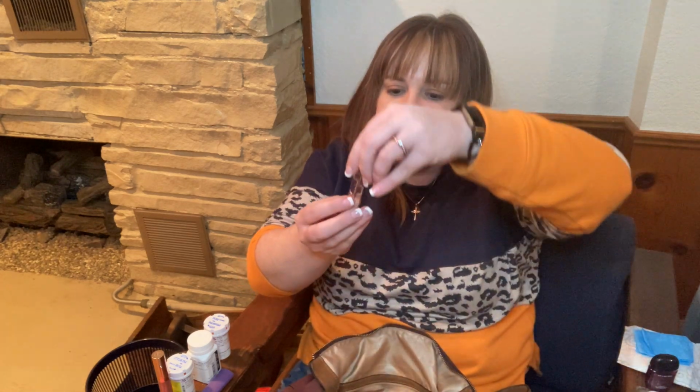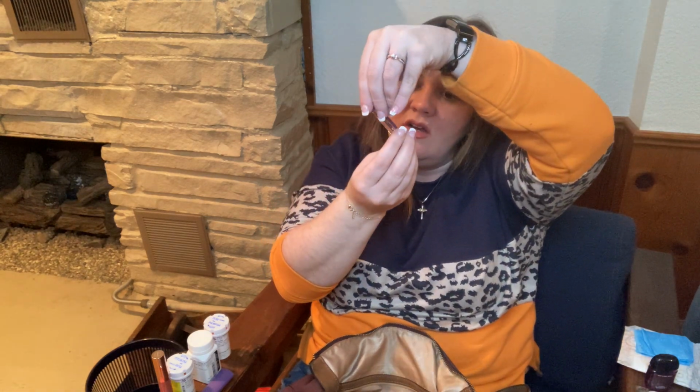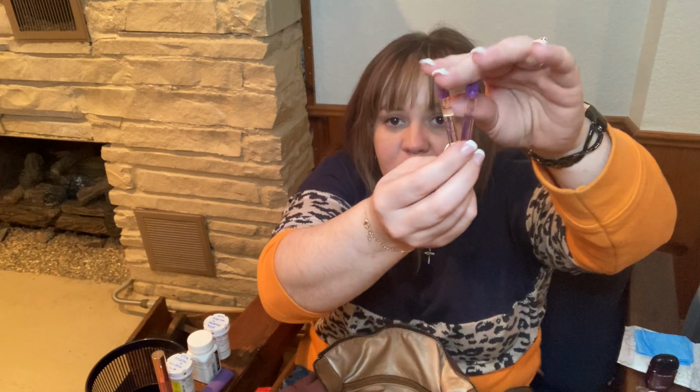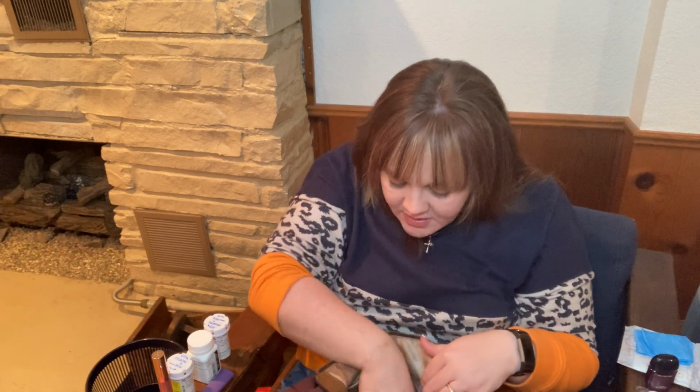I have 2 of the Taylor Swift Wonderstruck perfume samples in here. I love that too. I've had it in a rollerball. I've had it in a travel size. It's not my favorite, but I do enjoy it. So it's there in case I want to switch it up.